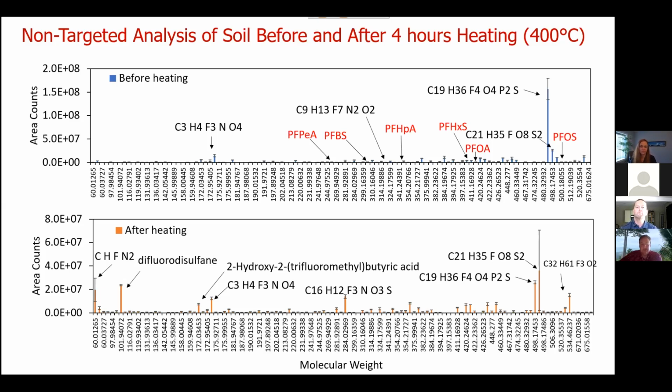So Emily, with all that we've done so far and what we've learned in the laboratory, how close would you say we are to having a solution for PFAS in soil? We are very close. We are still working, as Kurt mentioned, on optimizing the heating duration that would be required to reach the targeted PFAS concentrations.